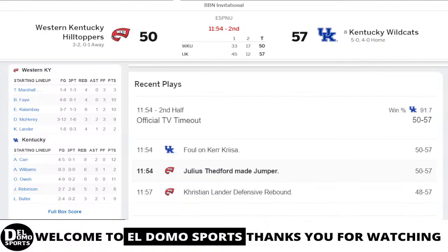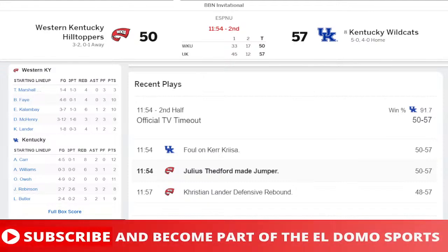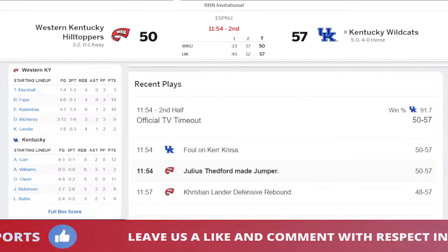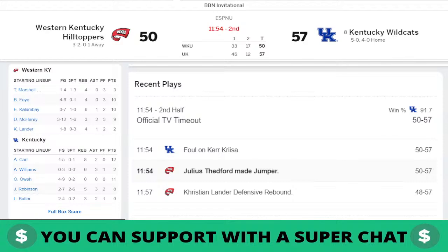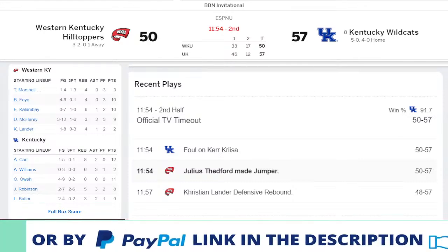WKU has now narrowed the Wildcat lead to 7. It's 57-50 with 11 minutes and 54 seconds left in the game. Well, I like the fact they're attacking the basket. I talked about that in the first half. We were relying too much on the three-pointer. We've made 1 of 5 this half, but for the second half from the field, we're 7 of 17, 41%. So we've sort of flipped the script a little bit. Cats shot well in the first half. We shot poorly. Now the Cats are shooting in this half 25% on 3 of 12, and the Toppers 7 of 17. So they've outscored the Cats by 5 so far, and that brings us to where we are.